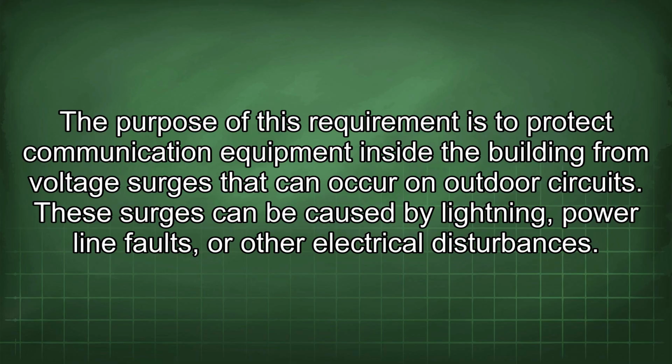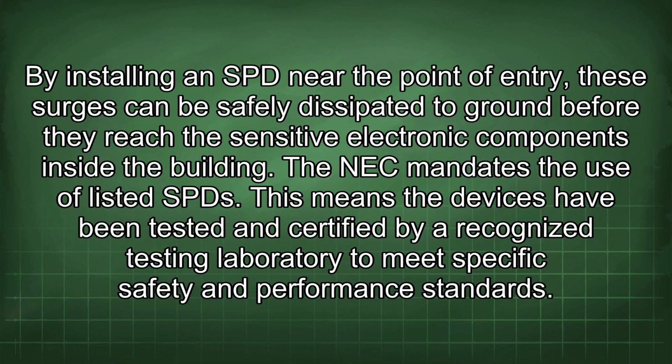The purpose of this requirement is to protect communication equipment inside the building from voltage surges that can occur on outdoor circuits. These surges can be caused by lightning, power line faults, or other electrical disturbances. By installing an SPD near the point of entry, these surges can be safely dissipated to ground before they reach the sensitive electronic components inside the building.